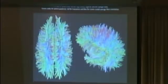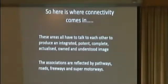So these areas, oh sorry, can I just go back to, I can't remember what I said with that thing. These areas have to talk to each other to produce this integrated, potent, complete, actualized, owned, and understood image. Those words are all chosen deliberately because they're all features of this image, and reflected by pathways, and there are very small pathways between areas. There could be roads, there could be freeways, and then super motorways. And when we are strengthening these pathways through experience, that's what we're doing in ATM, you're making a connection. It could be a very tenuous connection, in terms of sensing your connection to the ground. However, you keep strengthening that connection through practice and attention.